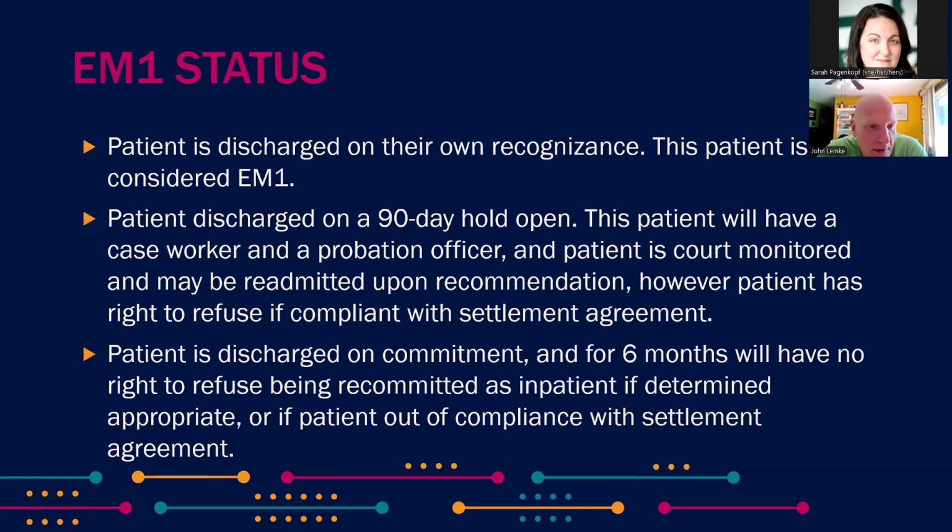Let's see here. Outside of that, the main thing with the EM1 status is you know what you're getting into when a patient comes to you. Let's go on to our next slide here.